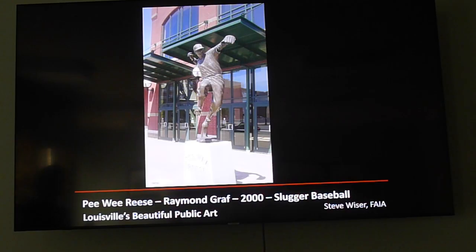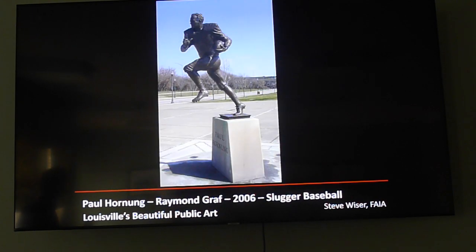Pee Wee Reese, the famous baseball player. Raymond Graff designed this back in 2000. It's outside Slugger baseball field, which would be appropriate, of course, for a baseball player. He was with the Brooklyn Dodgers. And Paul Hornung, famous football player from Louisville, Notre Dame, a Heisman Trophy winner, played for the Green Bay Packers. This also is at Witherspoon and Preston Street by the Slugger Baseball Stadium in downtown Louisville. But that's Paul Hornung. Some of you may have recalled hearing of him. Very famous football player from Louisville.